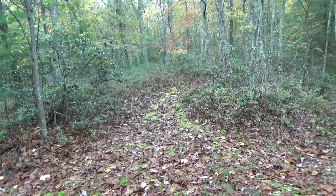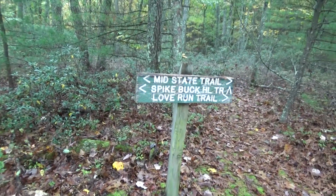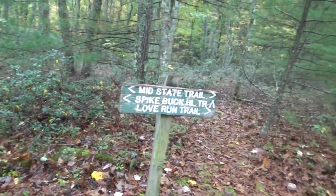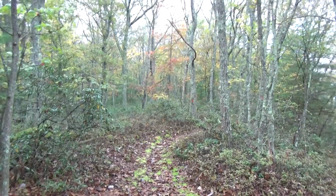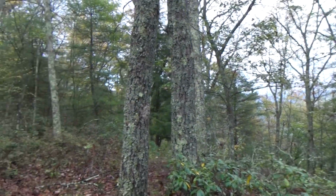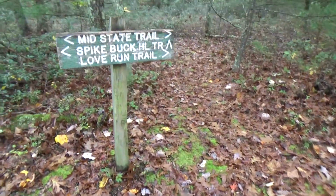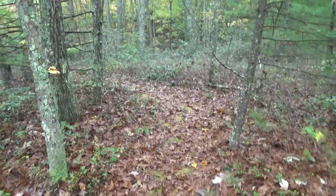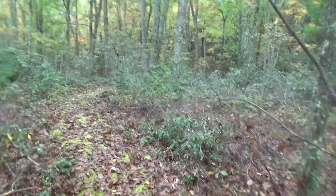Alright, finally made it to the intersection up here where the Spike Buck Hill Trail juts off to the left. Gotta say, I underestimated how big of a climb it was going to be up here. But fortunately the rain has let off for right now, so hopefully that continues. I'm going to go ahead and book it down here, and then we'll hook up with the Mid-State tomorrow, right at the end of the day.